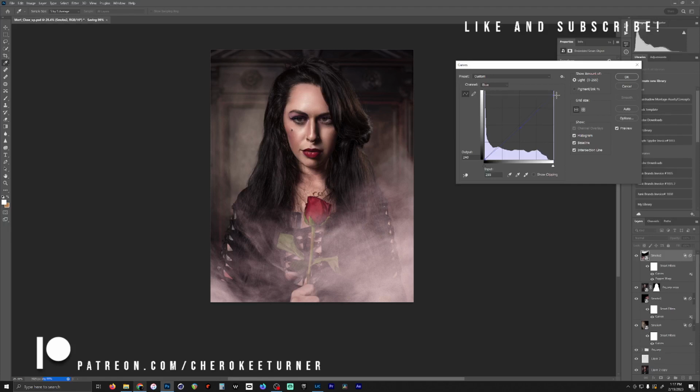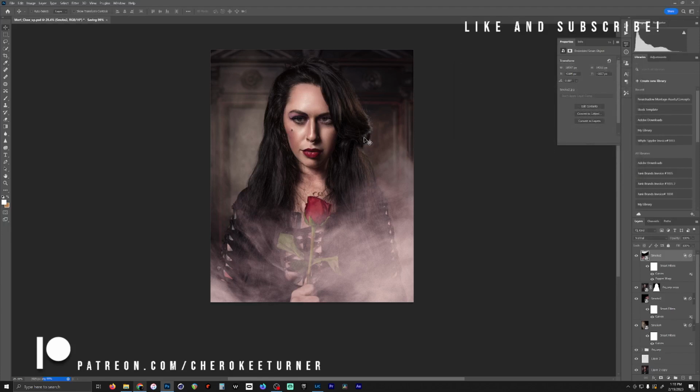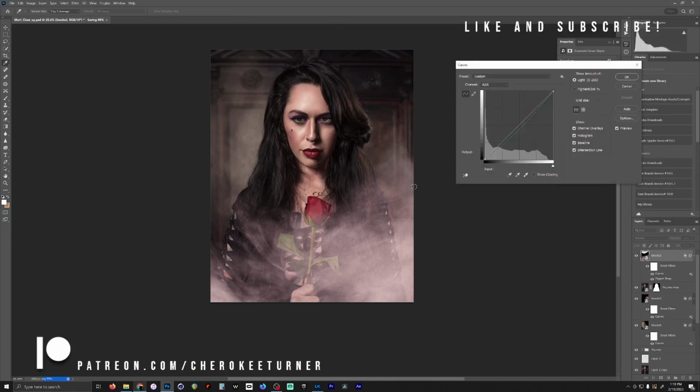I'm adding yellow. So I'm taking out blue on the top end. About right there. Oops. I messed up. Hold on. Go back to my curves layer. Come on. I hope I didn't just creep this out. There we go. Okay, cool. All right, so we'll bring down kind of the look of this. There we go. Now it's coming together. Nice.